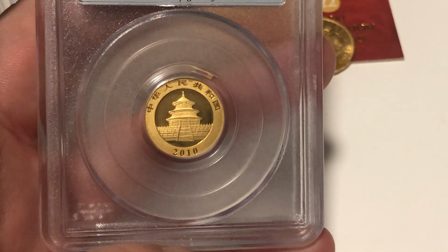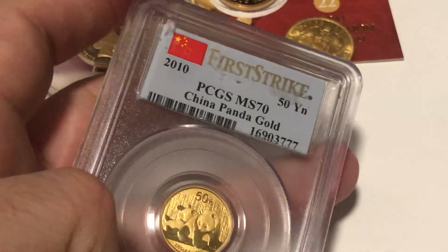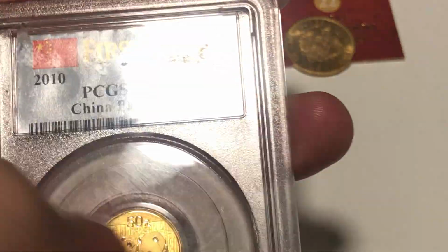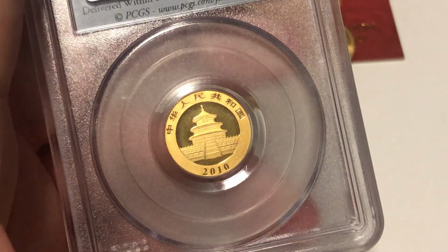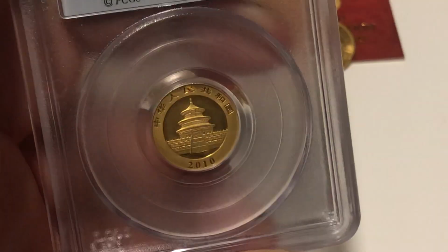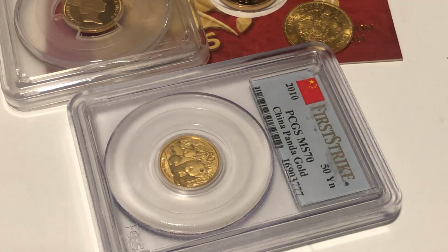I don't know if that's happened, well, it must have happened after the coin was graded. I doubt they would have graded it like that. How careless would you be? You wouldn't damage your brand as a grader to grade something as 70 when it's not. Or at least you'd think so. But yeah, this coin isn't great. I'm not happy with it. So yeah, this is probably a bad buy. Can't win them all, guys. You really can't.